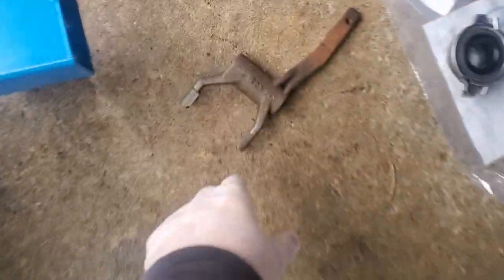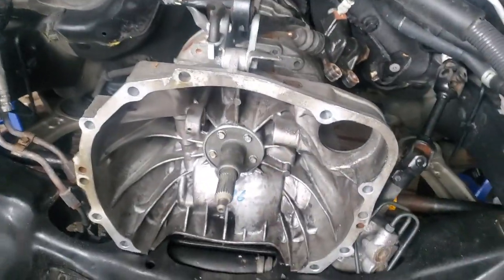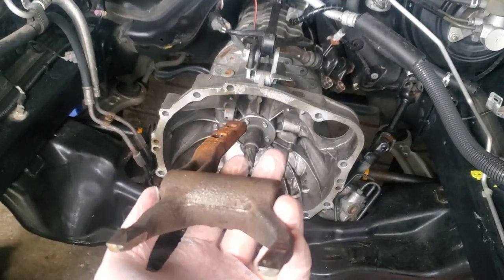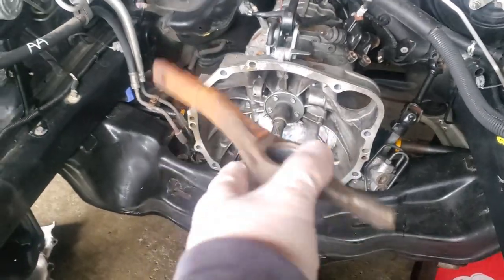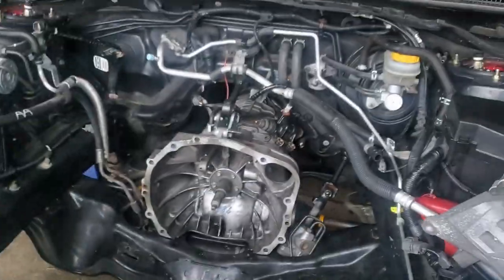I went ahead and I cleaned the clutch fork, cleaned it all up. I cleaned inside of there as much as I can as well. Let's go ahead, get the throw-out bearing installed and all this. Make sure you grease everything up. I guess just watch what I do in the video just so you guys get an idea of what to do. I'm using the supplied grease, and it should be a breeze.